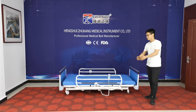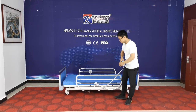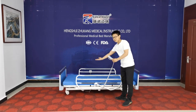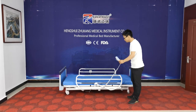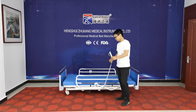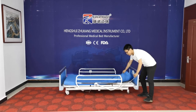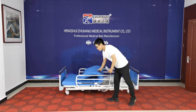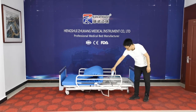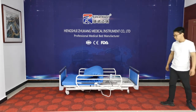Right now I will show you how it is working. First I will show you the function. You can see this is the handle to control it. We can control the back lifting, the knee lifting, and also the height adjustment. Also, there is a very big advantage in the design: the height. You can see this is a very, very low height. The general bed height is about 38 centimeters.